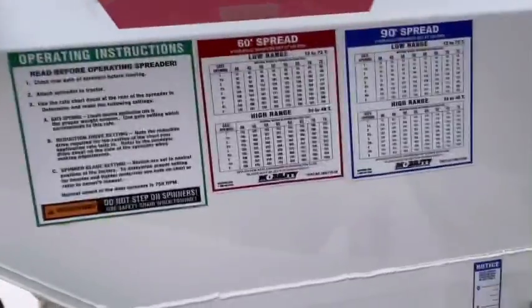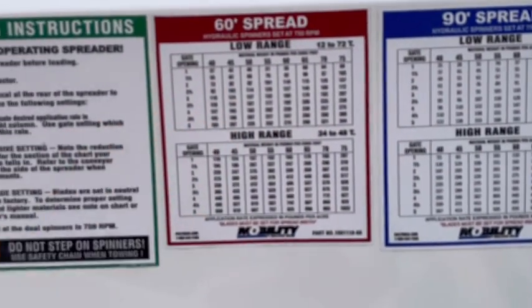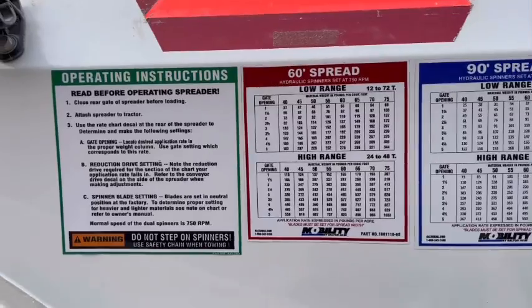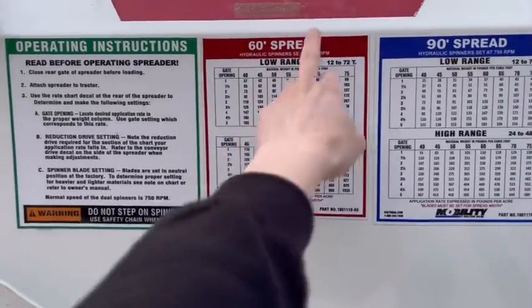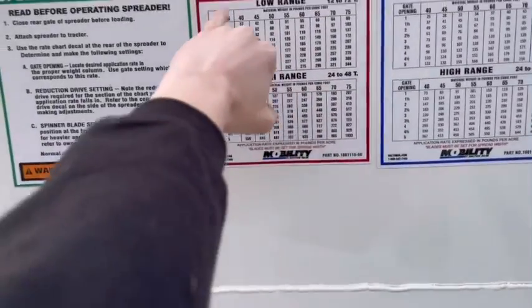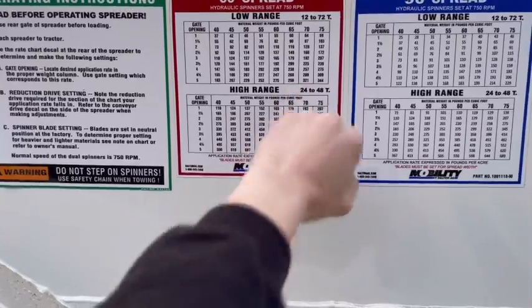Okie dokie. So with this thing here, again, 60-foot spread. You can see we're in the low range because of what our ticket says. We're at like a 65 material weight in pounds, so 65 pounds per cubic foot. So how do we know what to set our gate at? The opening of what's coming out is right here, numbered. It'll tell you on the chart here. So gate opening is listed there based on how many pounds per cubic foot you have. So yeah, fun facts there.